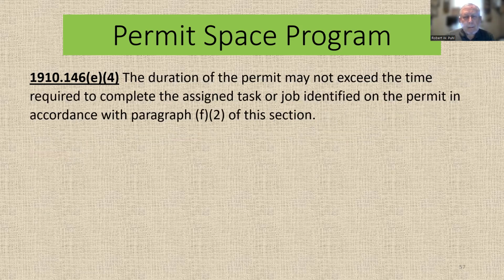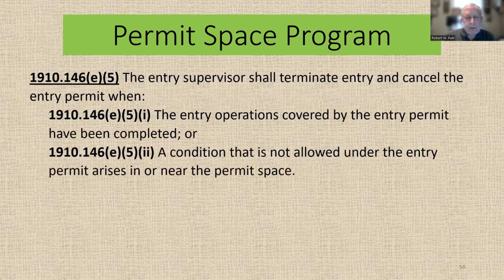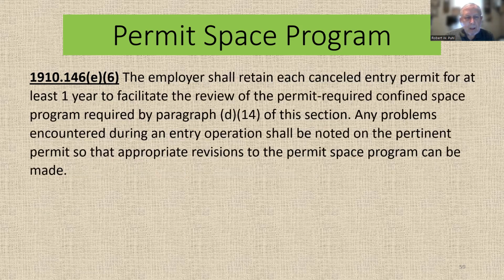The duration of the permit may not exceed the time required to complete the assigned task or job identified on the permit, in accordance with paragraph F2. So you're going to say how much time you're supposed to be in there. The entry supervisor shall terminate entry and cancel the entry permit when the entry operations covered by the entry permit have been completed. When you're done with it, you're going to cancel the permit. Also if a condition that is not allowed under the entry permit arises in or near the permit space, the entry supervisor has to cancel that permit.